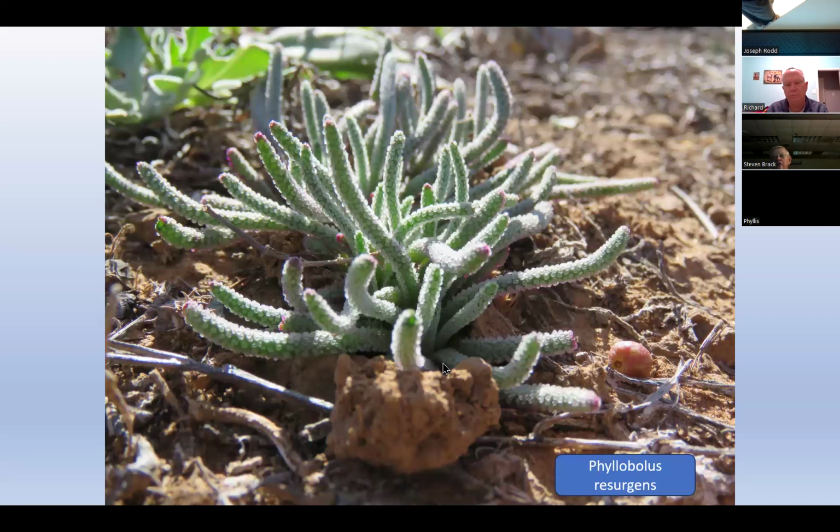It's called resurgens because in the fall it resurfaces like a submarine coming up out of the ocean, and these leaves emerge through the ground and then they flower.